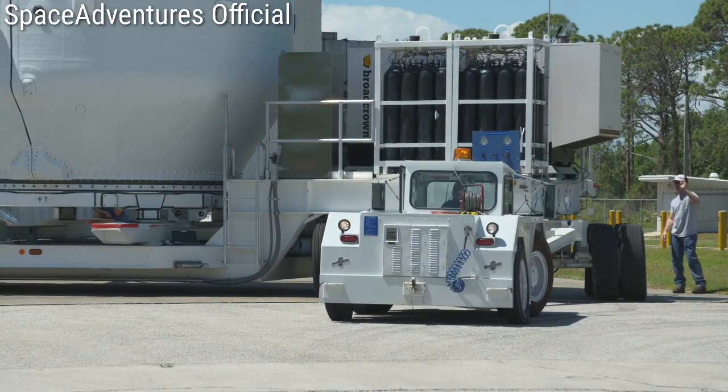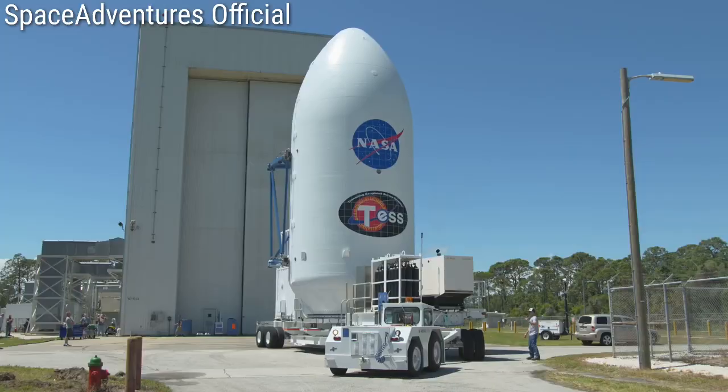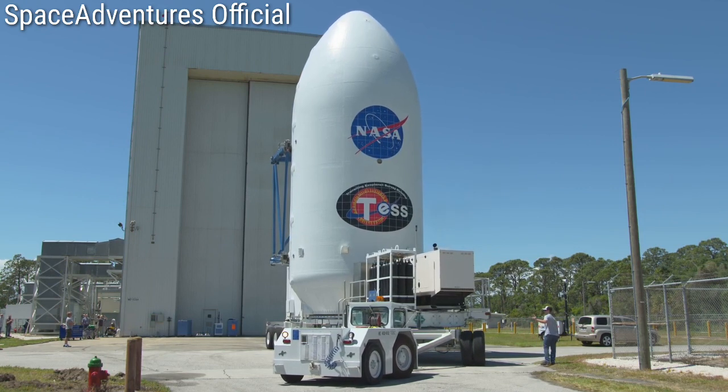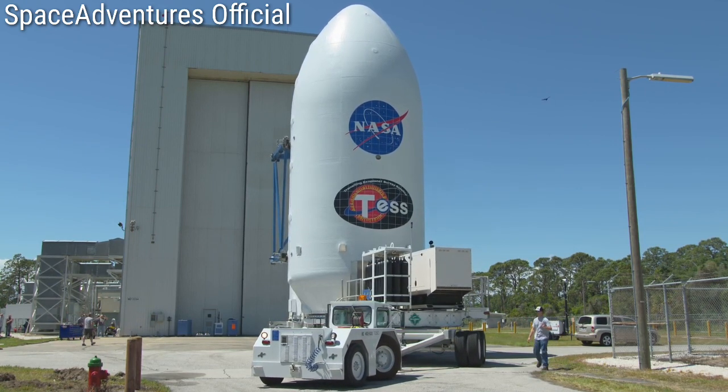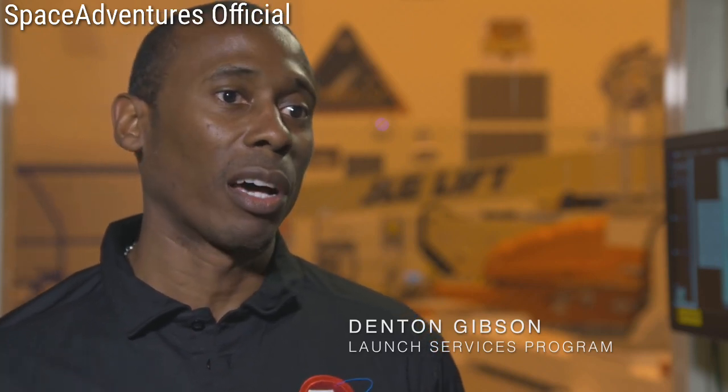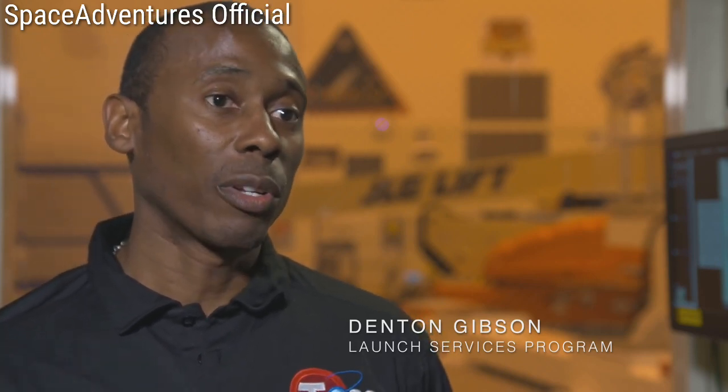The vehicle systems engineer in NASA's Launch Services program plays a critical role in bringing the spacecraft and rocket together. We have our hands in just about everything. We have to know enough about each system to know how they all interact together, and we have to know how the vehicle operates as a whole. So that's how critical the vehicle system engineer is in this whole process.